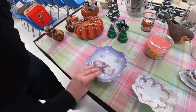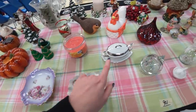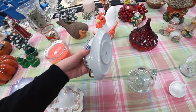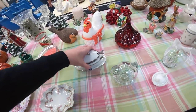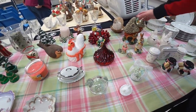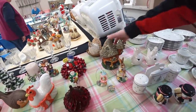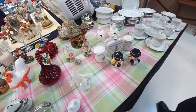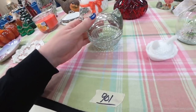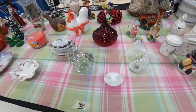This is a really pretty dish. Me and my dishes. What is this? For sugar? A little sugar bowl. That kind of looks like a Hershey Kiss. Slightly. Or is it an onion? This is more up your alley. The weird thing. Ooh, Big Lots. Big Lots, yeah, Big Lots is up my alley. It's a little mini hen. It's just a little tiny baby.